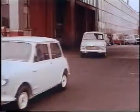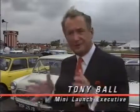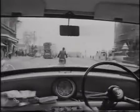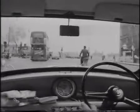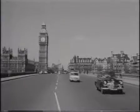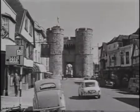Initially, Mini sales were slow as people got used to this odd little car, but the craze soon caught on. It took a while to get underway because the car was so unusual and people had to get used to this idea of a car designed to look small but be big inside, to have a transverse engine and where you were sat much nearer the front than normally you would be. And once people accepted the idea that this car could perform, that this car had style, that this car had economy and this car was safe, then the whole thing started to bandwagon and it's never looked back from there.